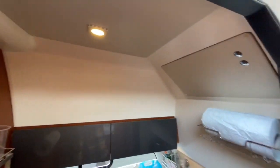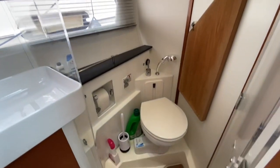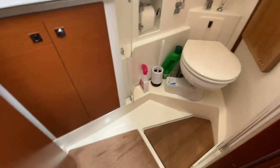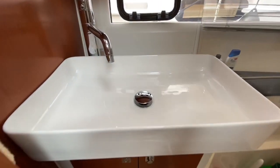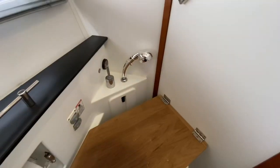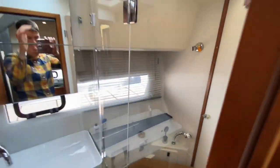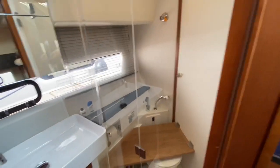Opposite is the heads. Huge sink, electric flush toilet, and then the shower is enclosed like such.